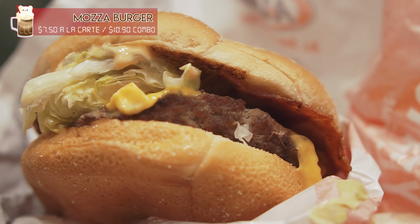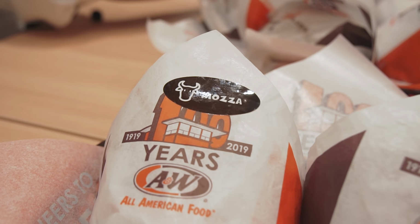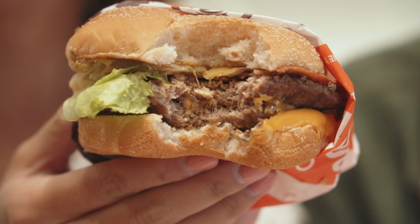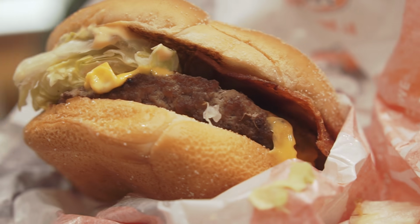We're gonna start with the burgers first. This burger, called the Moza Burger, is their top selling burger. And the combo, which consists of the burger, a side, and a root beer, only costs $10.90. That's the most expensive item on the menu. I just realized they have two patties here. It's a double, not just single. So I think $10.90 is quite worth it. It's a bang for your buck.